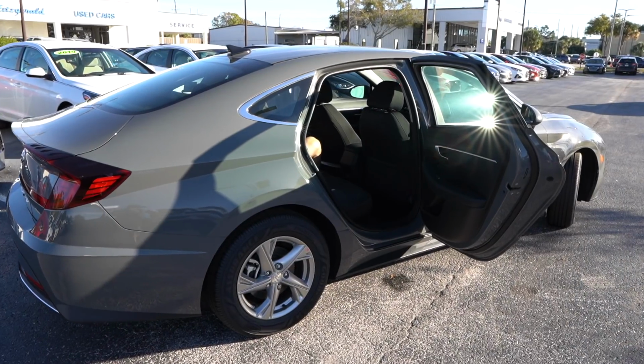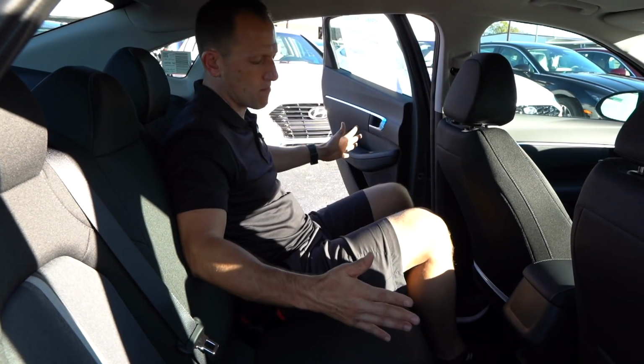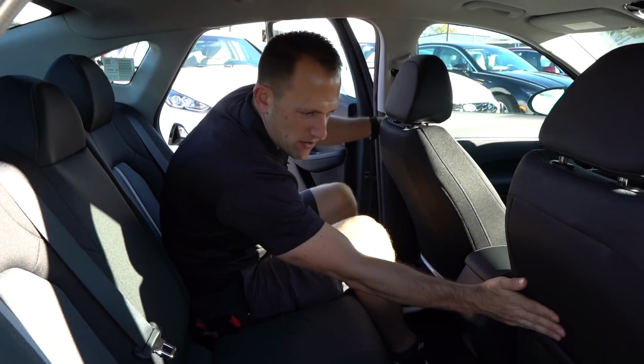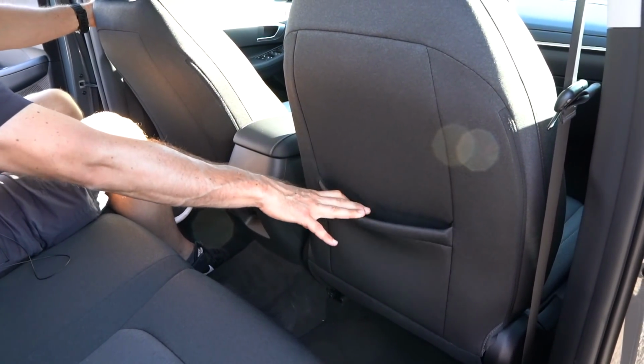All right, guys, back seat time. The one thing is for sure, no matter if you go SEL, SE, Limited, whatever the trim is, you get tons of room back here. Very, very comfortable. I like the angles of the seat. Dark material all the way around the back of the seat. You just get one pocket for the abacus or for a slice of pizza that you can slide in there.